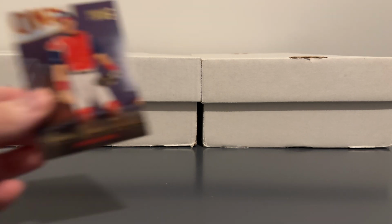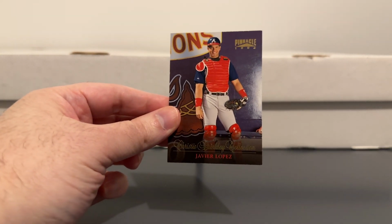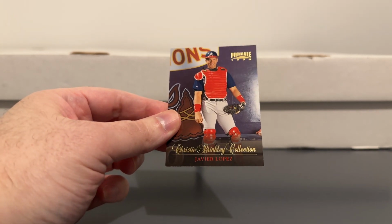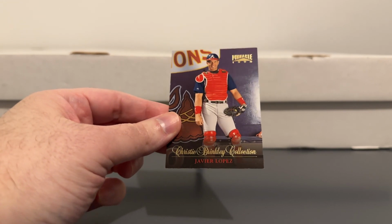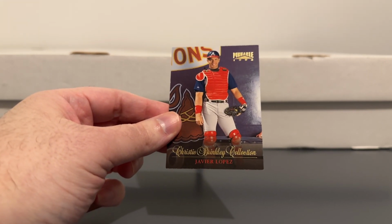Now here's another Braves card. Like I said, there were a lot of Braves cards in there. So picked up that Javy Lopez. I can add that to the Puerto Rican PC, but I've also considered putting this set together a few times. I have a few other ones. It's a really nice set, the Christie Brinkley collection.